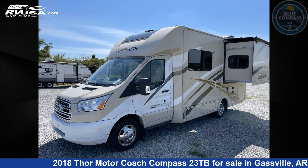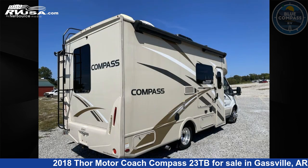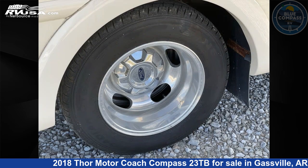This used Thor Motor Coach is 23 feet 0 inches in length and features sleeps 3, slideout, and 31 gallons fresh water capacity. The floor plan layout of this Class C features outdoor entertainment, rear bath. This 2018 Thor Motor Coach Compass 23TB is built on a Ford Transit chassis.